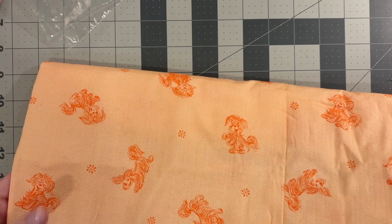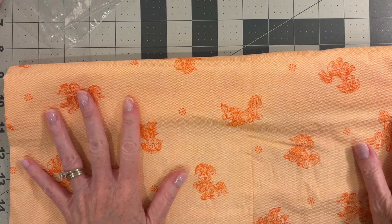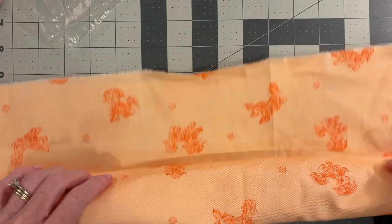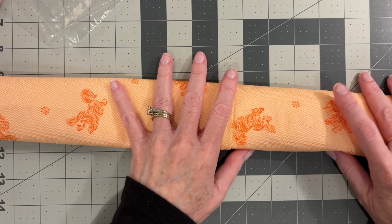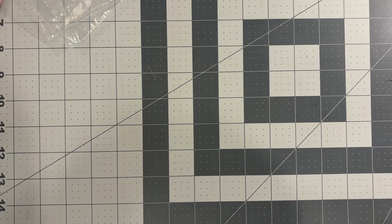I don't know what someone made with this. Like, I can't imagine this being anything other than maybe something for a child. But it is just so cute and unique. You have to agree that it's like nothing that you've ever seen anywhere else. So I thought that was worth $1.